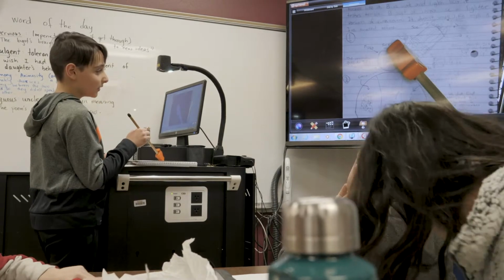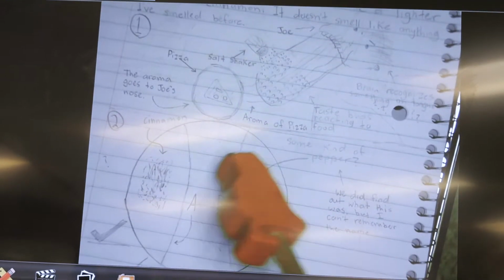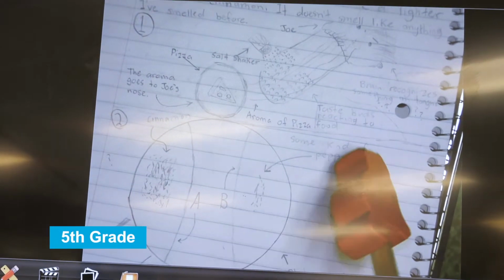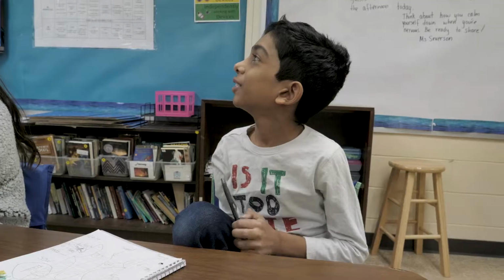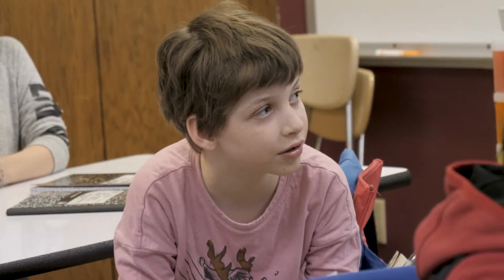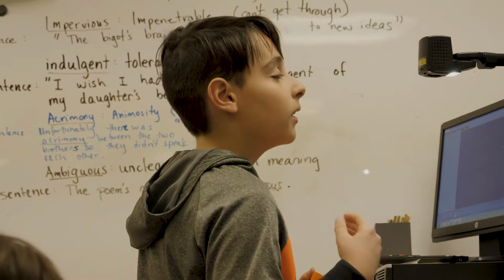And then there's another experiment we did with cinnamon and some kind of pepper, and we tried to recognize what they were. Well, take a look at the model, study it with your eyes, and think about what you would change about the model from what you just experienced. And I would like some reasoning with it and some evidence.